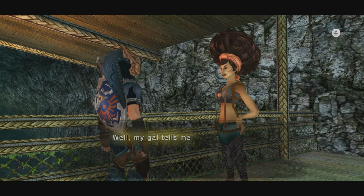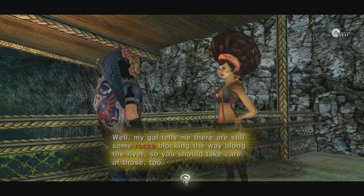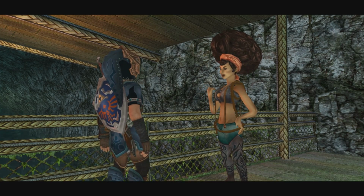Yay! You did it! Well, my gal tells me there's still some rocks blocking the way along the river, so you should take care of those too. Here's the boat. Hop in.